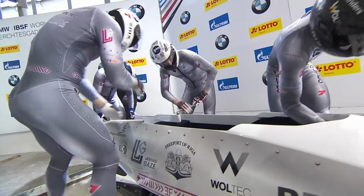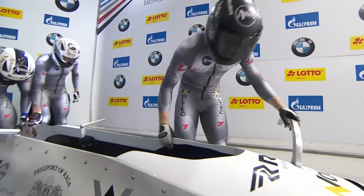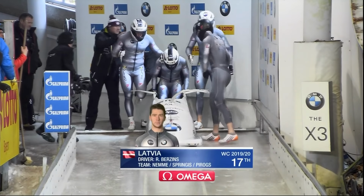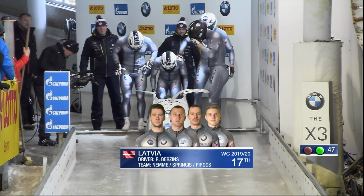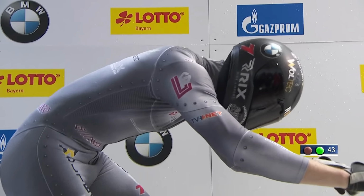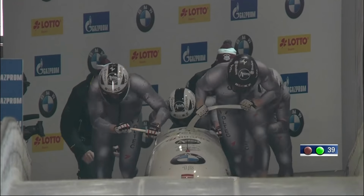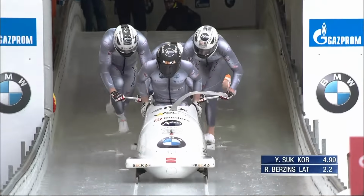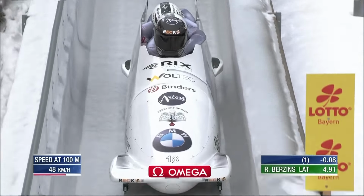Second of our 23 starters here in Königssee. It is Ralf Bertjens of Latvia, just 22 years old. First met him in Sigulda last year at the beginning of his first World Cup season. This is his 9th four-man race. He hasn't done all the four-man encounters in the 2 seasons. His best is 8th place in Innsbruck last year in the four-man World Cup. And normally these Latvians are a very strong pushing team, so we'll see how high they set the mark for.